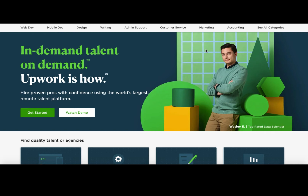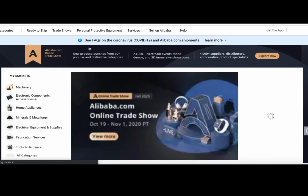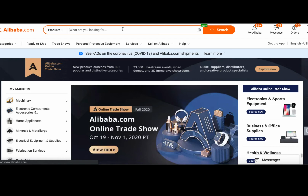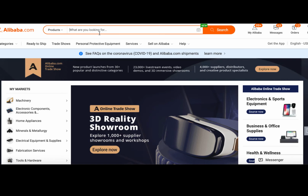And so with that being said, guys, I'm going to go on to the next website, which is called Alibaba. So Alibaba is a website where you can get products for wholesale prices. Basically, whenever you type in whatever product that you want to get, you can actually utilize this website to make a killing.